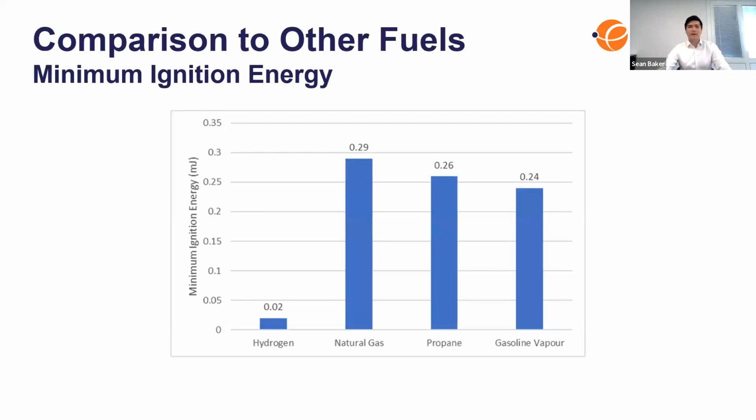Next slide. Similarly, comparison of minimum ignition energies shows that hydrogen is much more readily ignitable under stoichiometric conditions. It's worth noting, however, that at low concentrations of hydrogen in air, the energy required to initiate combustion is fairly similar to some other fuels.